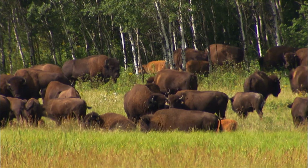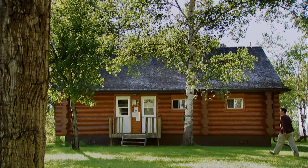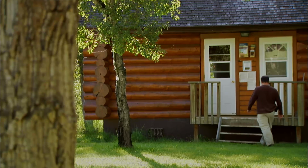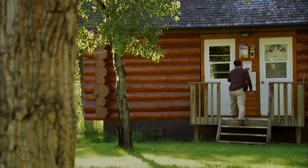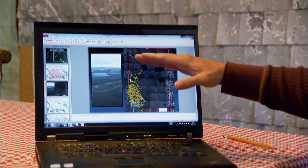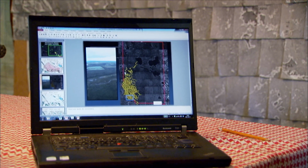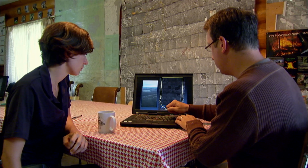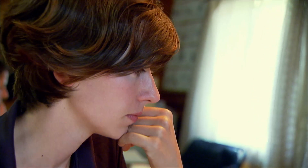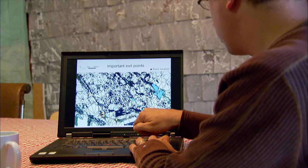To better understand how the different herds of bison move inside Prince Albert National Park, Daniel Fortin and his students have identified and mapped more than 200 trails used by bison. This is the whole park, and the bison are in the southwest part. We're going to focus on this part here, where there are a lot of excursions, where bison leave the park. It's important to identify the exit points.